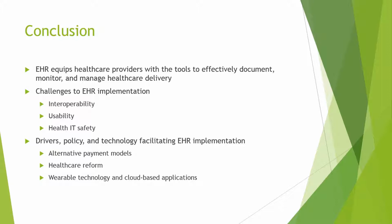Successful integration of EHR can equip providers with the tools to better document, monitor, and manage healthcare delivery. Enhanced healthcare quality, effectiveness, and efficiency in delivery of care are some of the advantages to EHR implementation. The major challenges to implementation include barriers to interoperability, usability, and health IT safety. Healthcare organizations that can effectively mediate these barriers will not only improve the success of EHR implementation, but also become more equipped to manage the risk associated with unintended medical errors in the delivery of care.